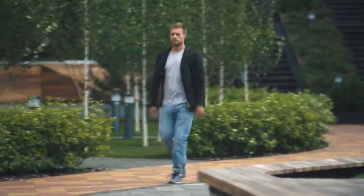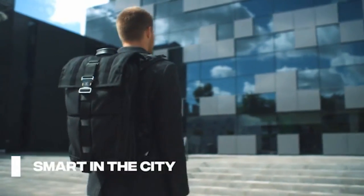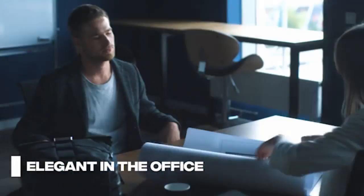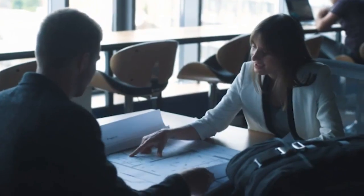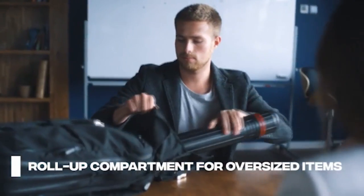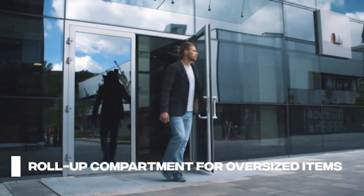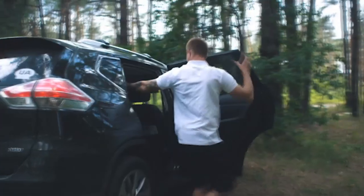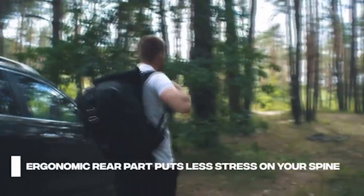Huru backpack is more than just a bag for storing your stuff. It is your reliable and functional partner. Together, you can go to a business meeting at the office and be sure that you're fit for the occasion. There is a special compartment for your tennis racket, skateboard, or any other oversized item. Even after years of usage, Huru Backpack will still look uncompromisingly great.